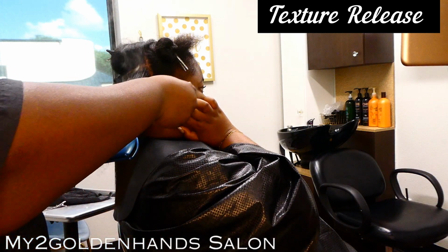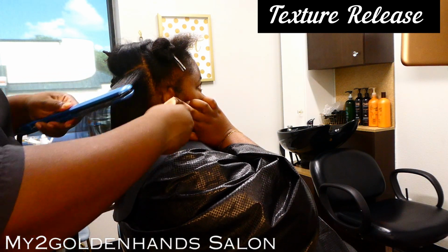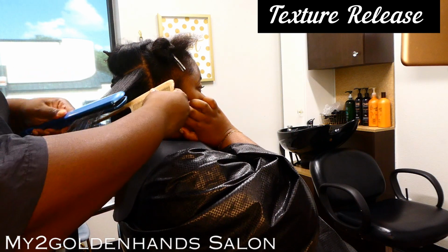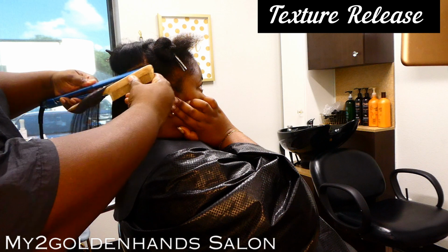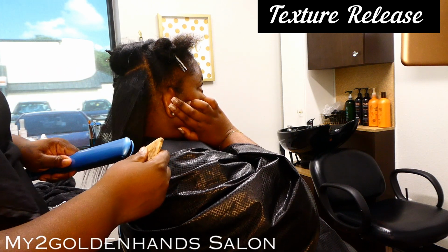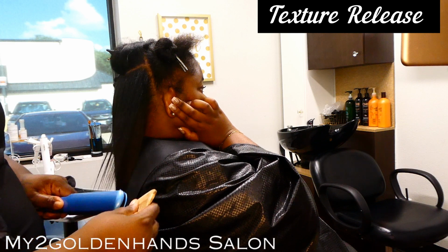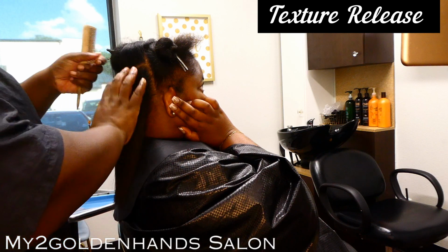Can you color your hair and also do a texture release? And the answer to that is yes. You definitely want to put time in between before you do it, and you definitely want to go to a professional for them to examine your hair to make sure your hair is healthy enough to be able to do both.